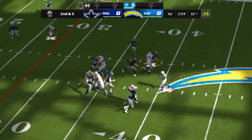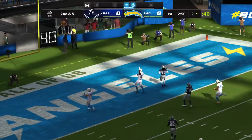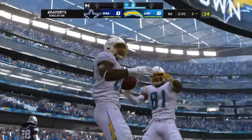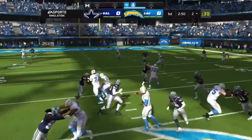To throw again on 2nd down. Wilson over the middle. It's Jared Cook. Touchdown, LA! Jared Cook, 32 yards. And the Chargers have taken a 1st quarter lead.